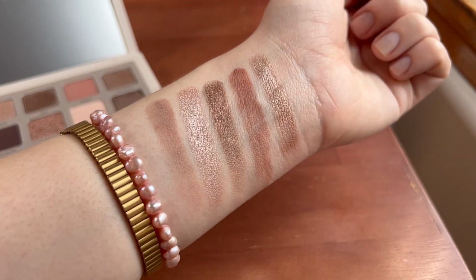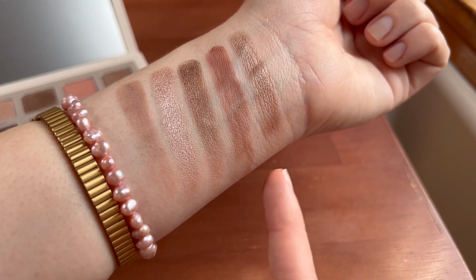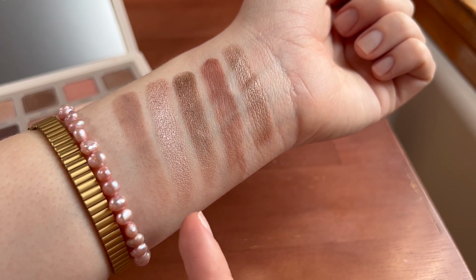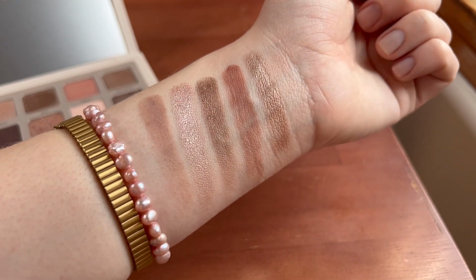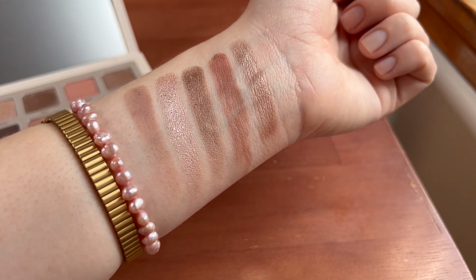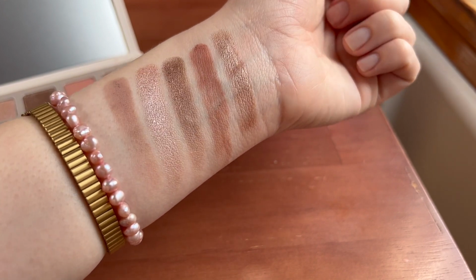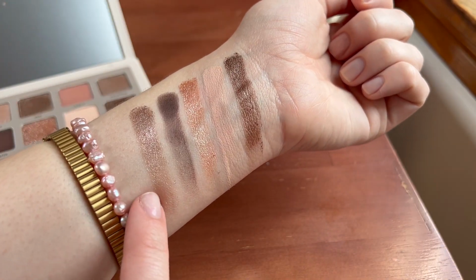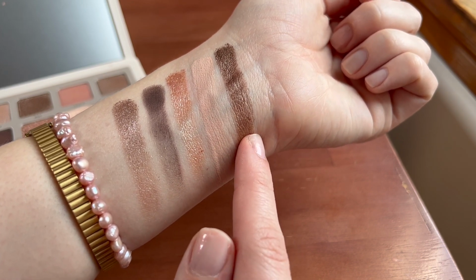So pretty. And I can tell why people would say that this leans warm, because some of these shades do look pretty warm, but I wouldn't say that they're orange either. So I think for that, it adds a little bit of warmth without making you look casket ready.